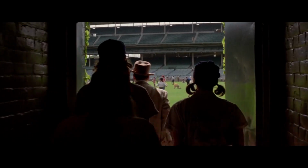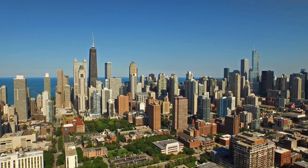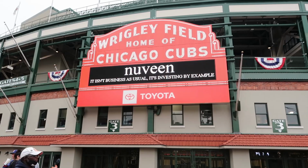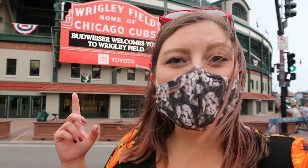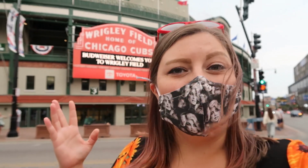Let's catch a theoretical train and go check out some tryout locations. In the movie, they go to the tryouts in Chicago, and in real life, the tryouts really are in Chicago at none other than Wrigley Field. We won't be able to go inside today because baseball season is over.